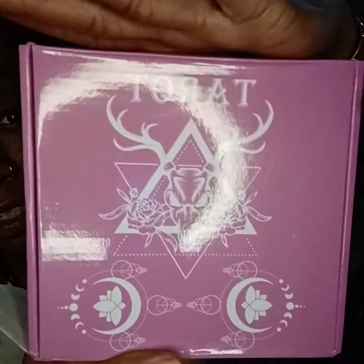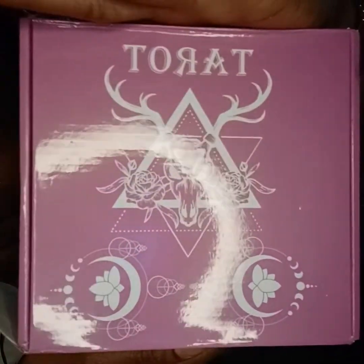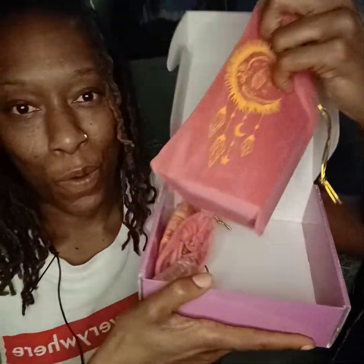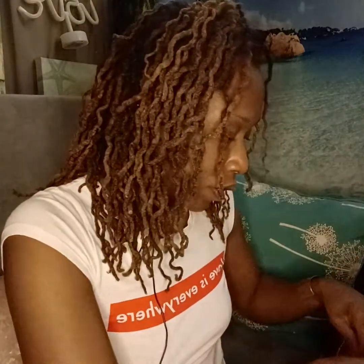So here's the Rider-Waite deck. You can see it better. So it's the Rider-Waite tarot deck, pink and white. And then we open it up, like she's excited. We open it up, and then we have the deck that is in this really dope ass pouch. I love this pouch. Oh my gosh, I love this pouch. Here's the deck. We'll get that open later.